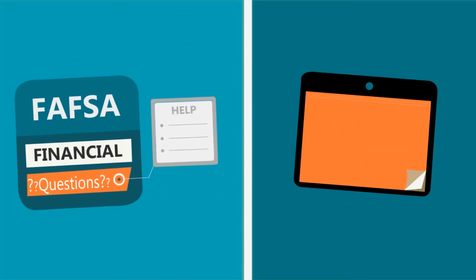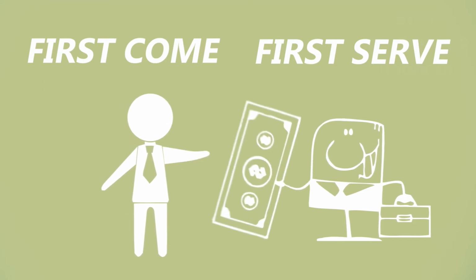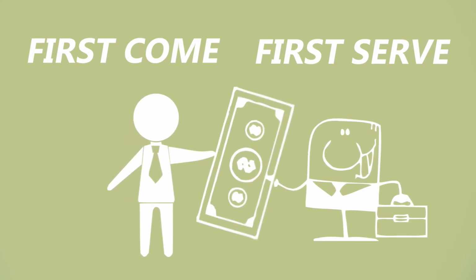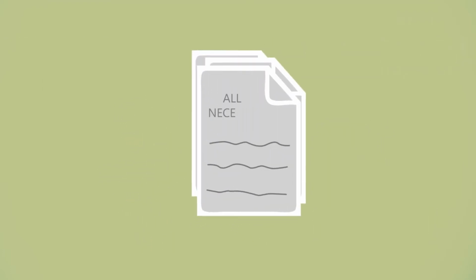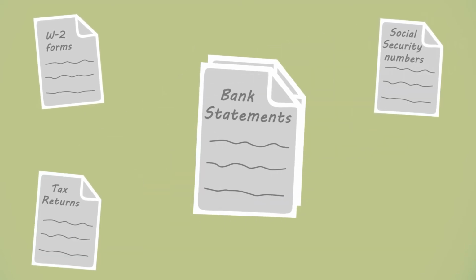You can fill out the FAFSA anytime between January 1st and the end of June. Now, the sooner you fill it out, the better, as most schools award financial aid on a first-come, first-served basis. Now, before you begin, make sure you have all the necessary documents in front of you. You'll need W-2 forms, Social Security numbers, tax returns, bank statements, and investment records.